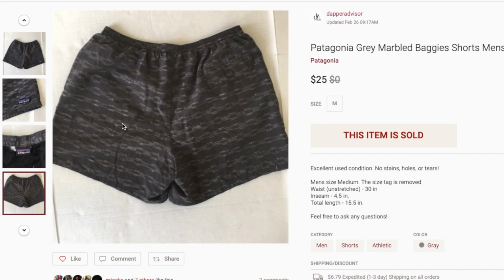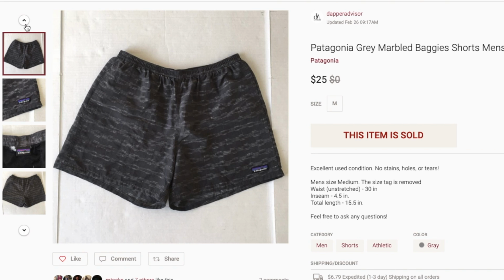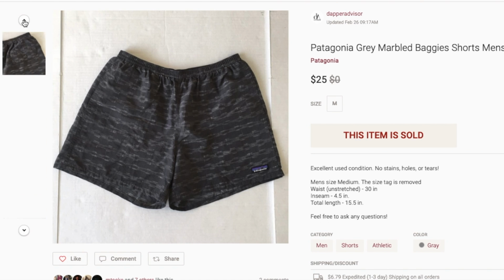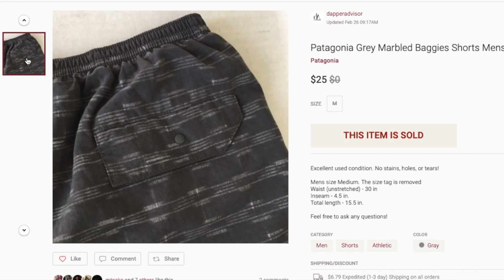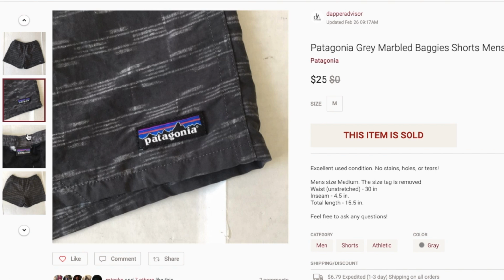If you guys see any Patagonia pieces or any pieces with the size tag cut out, I usually don't deal with it, but because it was Patagonia and it's a brand I'm familiar with, I went ahead and took that chance. But for future reference, if the size tag is cut out, I suggest you don't mess with it, because it's just a risk, and most buyers won't be willing to take that risk with you.